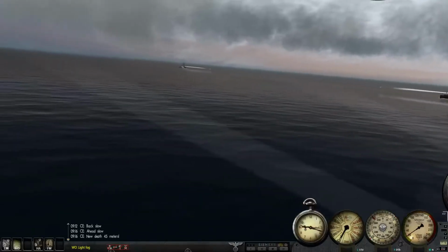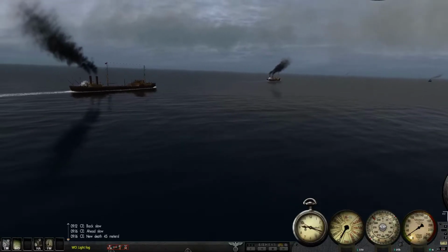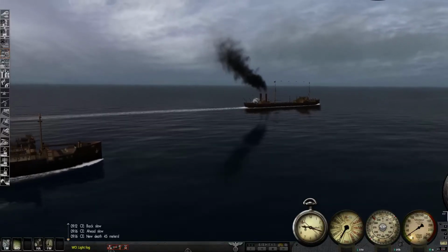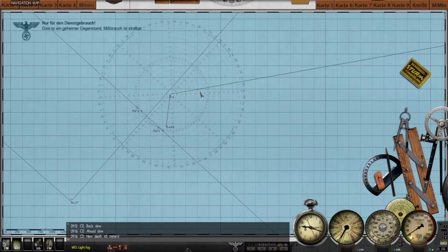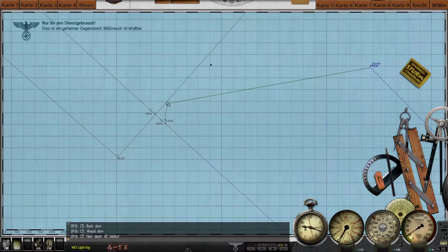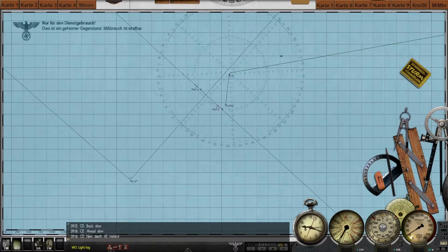I'm sure we're going to get pinged right away here. I don't know how they didn't spot our periscope. It looks like they're still looking. Since we hit these guys on their starboard side, I think the destroyers will typically be looking in this area to the northeast. So with how close we are, if we just continue moving straight, they might be searching behind us, so we might get away scot-free here.